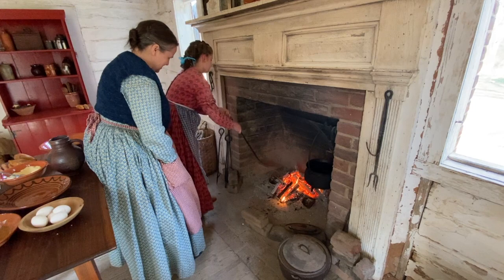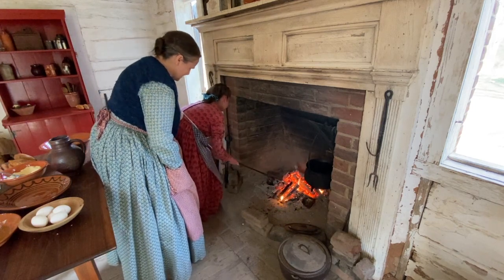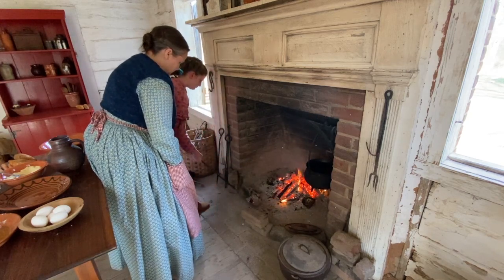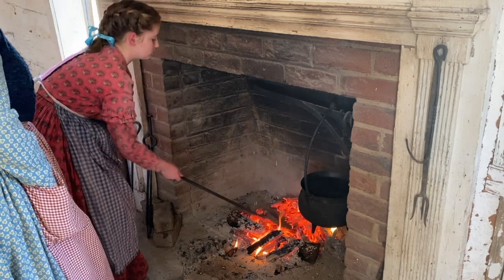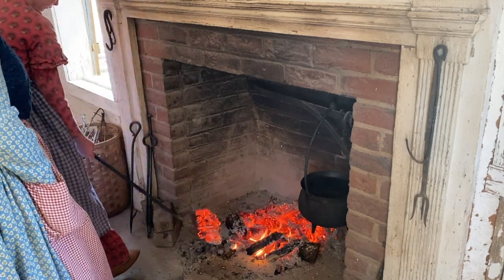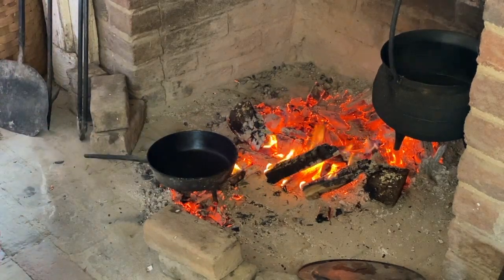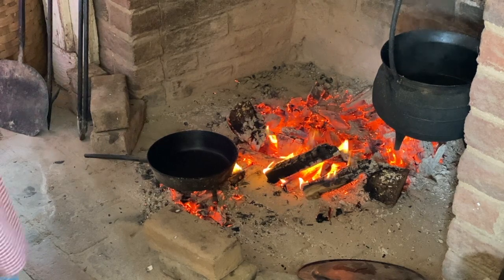First, I'm going to use a shovel to put down a layer of cold ashes to protect the bricks of the hearth. Next, I'm going to pull out some of the hot coal. These coals are very hot, so I have to be careful not to get too close. Now I'm going to put my skillet over the coals. The coals are hot enough that they'll get the skillet to a temperature right to fry our corn cakes.